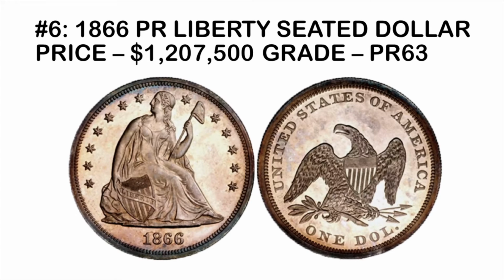Some mint workers used some of the old dies to do some fantasy coins for collectors, and they left off the "In God We Trust." There's also similar occurrences in quarters and half dollars, but the coin that we're looking at here is one of 2 coins, and that's probably how it originated. But this is the only one that's not in a museum, so that's why the really, really high price tag, probably the most desirable of the seated Liberty dollars.